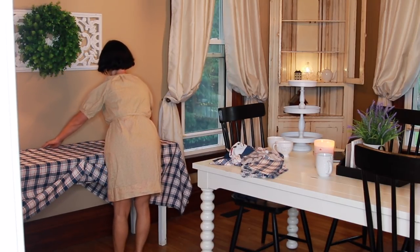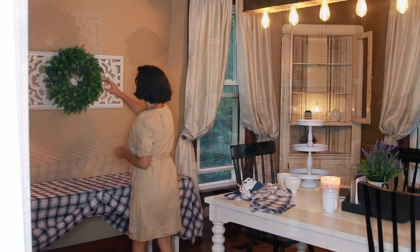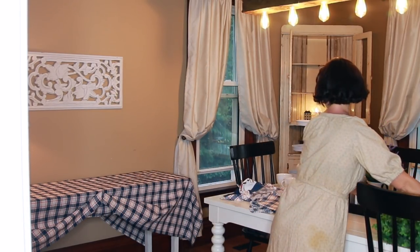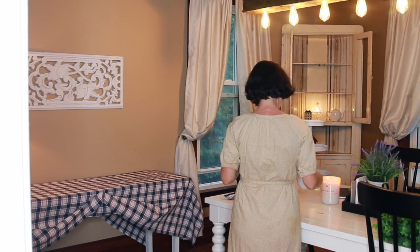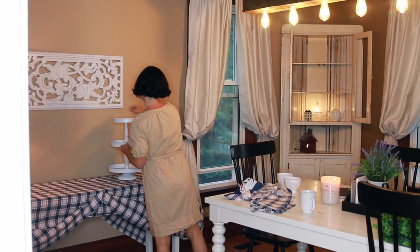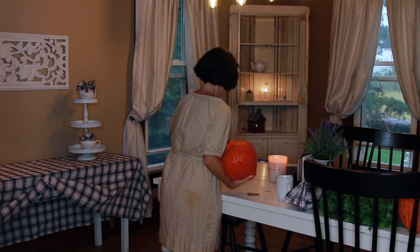So it just creates a little bit more texture. And I don't know, if it ends up falling off, then I'll just go back to how it was. But I'm getting into a crazy, frenzied decorating mood this afternoon. So we'll go with the swag for now. You guys let me know what you like. If you like it, let me know. If not, then maybe I'll just go back to how it was.